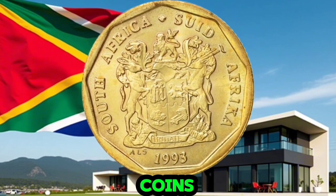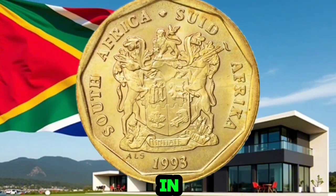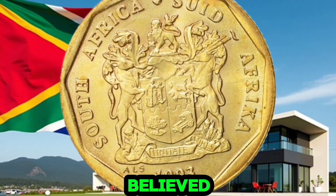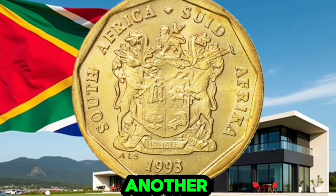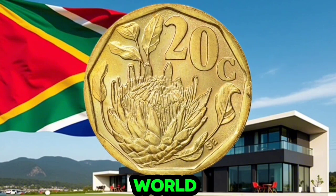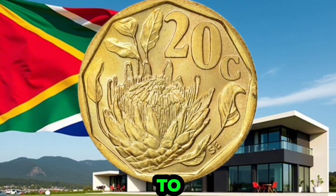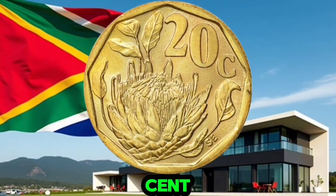These misstruck coins were only discovered much later, and they are incredibly rare. In fact, only a handful are believed to exist. This mistake transformed what was once just another coin in circulation into one of the most highly coveted collectibles in the world. It wasn't until the mid-2000s that collectors started to realize how rare these misstruck 1993 20-cent coins were.